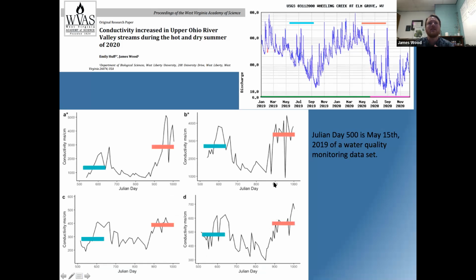Emily and I looked at this in a little bit of detail and plotted out what we thought might be going on. So in that summer of 2019, I've covered up my discharge. I'm not sure what that is. That'd be 100 and 1,000 right here. So in summer of 2019, which was a pretty average summer when we went back and looked at the record, the discharge over that summer period shown under this blue box here was somewhere in the 200 to 300 cubic feet per second range.